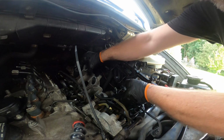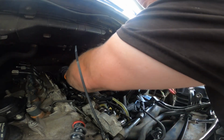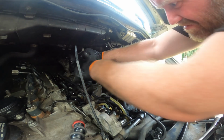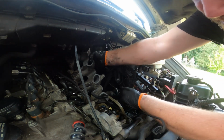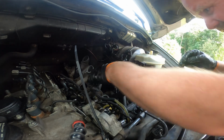Pick this up. Shimmy it. I don't know if it'll fit. Might not fit. Might have been easier if I took the fuel rail all the way out, but I'm trying to avoid it. I'm trying to be as lazy as I can, while also making things ten times more difficult for myself.